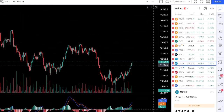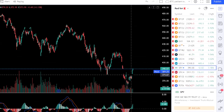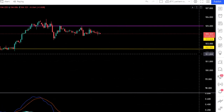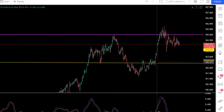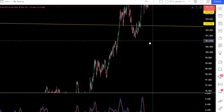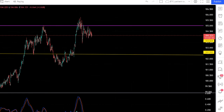US 100, same thing, covered the gap, and we're going up. The SPY did good today. We had a gap up, and we covered the gap. The DXY didn't do much today. It's been holding. If you look at the 4-hourly, we've been holding. Is this a bull flag? A possible bull flag? We had some kind of bull flag here, but I don't know. It looks like a bull flag, but if we exceed the length of the flagpole, then it's no longer a bull flag. It's not a valid bull flag.